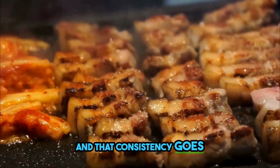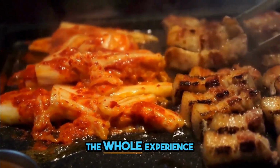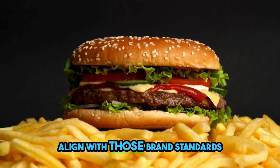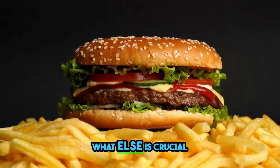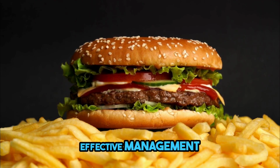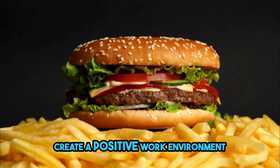And that consistency goes beyond just the food. It's about the service, the cleanliness, the whole experience. It's all got to align with those brand standards. Okay, brand standards are key. What else is crucial? Effective management. Build a strong team, train them well, create a positive work environment.